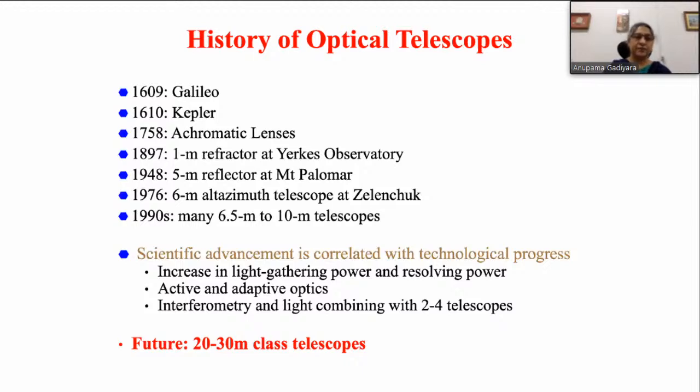So today, the largest telescopes are the 10-meter class telescopes. And in the coming decade or so, the future is going to be dominated by these 20 to 30-meter class telescopes.